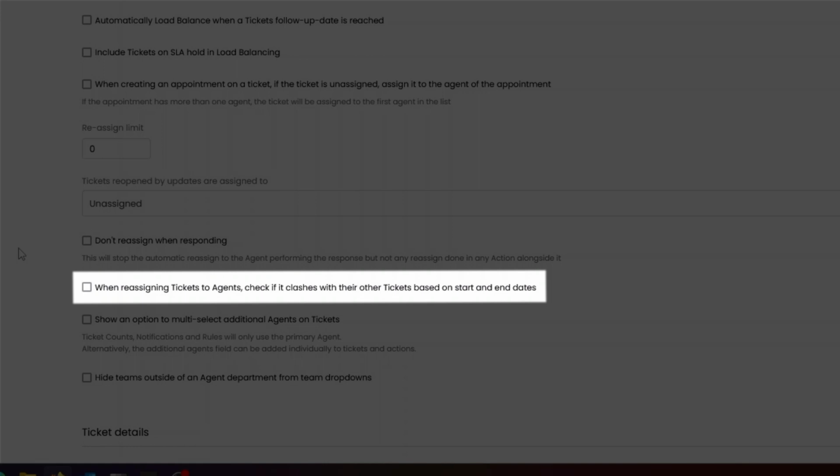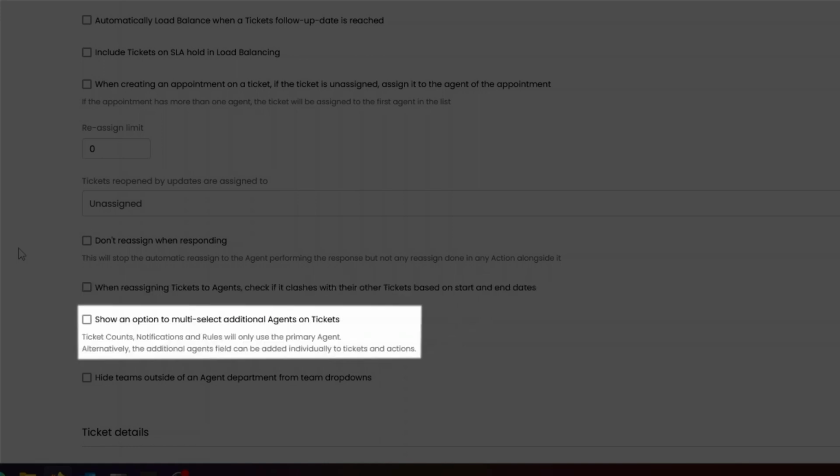The last thing that you really want to worry about here is show an option to multi-select additional agents on tickets. Typically, you don't really need to use this, and it's really not recommended as a best practice. But if you were to use this and you were to assign 3 agents to the ticket, you might say, Chris, okay, I've got 3 agents assigned to this ticket. How does it know which one to load balance or intelligently route to? Well, it's always going to use the primary agent. It doesn't care about the additional agents on the ticket. Those are thrown out of the algorithm completely. It cares about that primary agent assigned to the ticket.